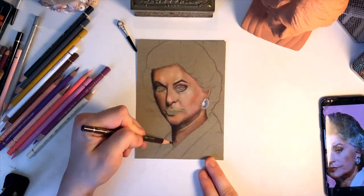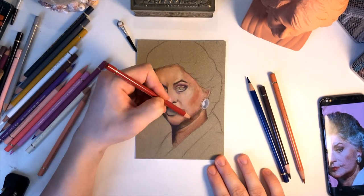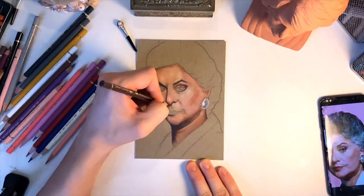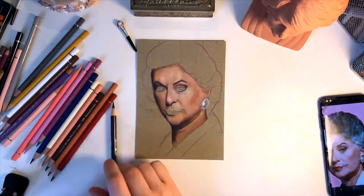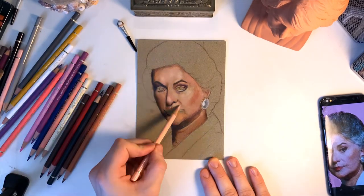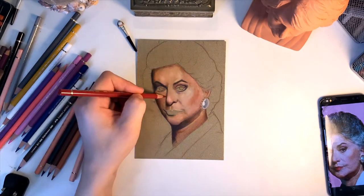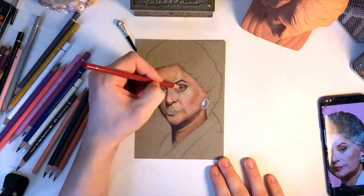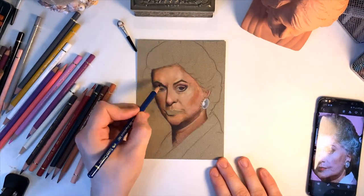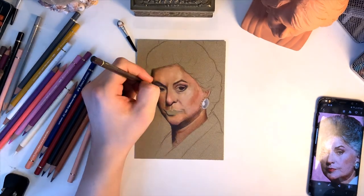They're great for layering, if you're trying to get a nice blend, a smooth transition from one color to another. Pastels are good for blending too, but I just find if you're doing small details, the colored pencils are awesome. The colored pencils I'm using are by Faber-Castell Polychromos, and I also use Pan Pastels.